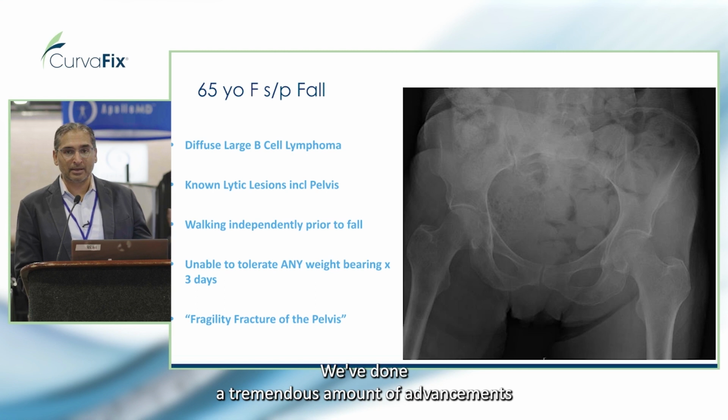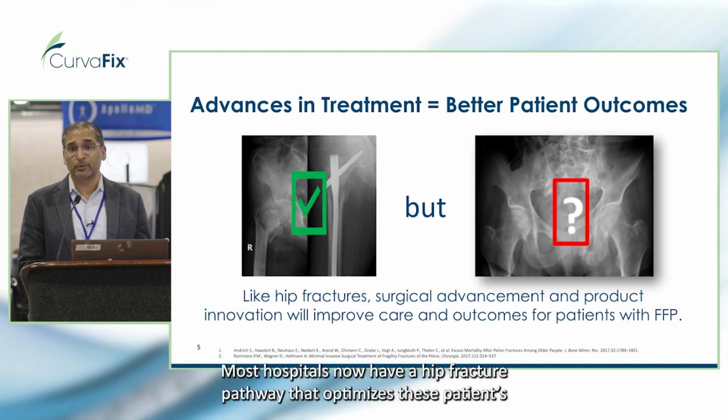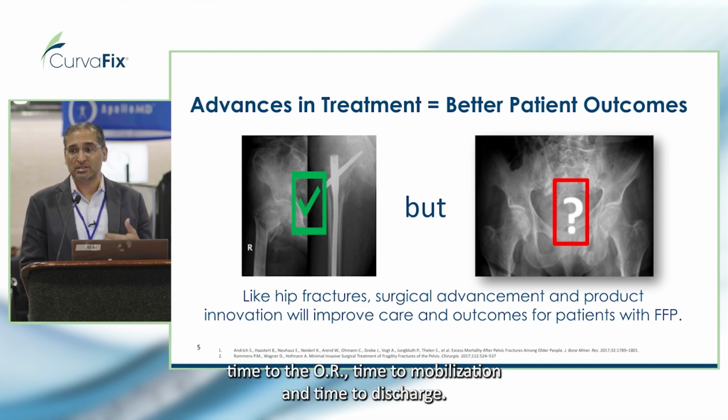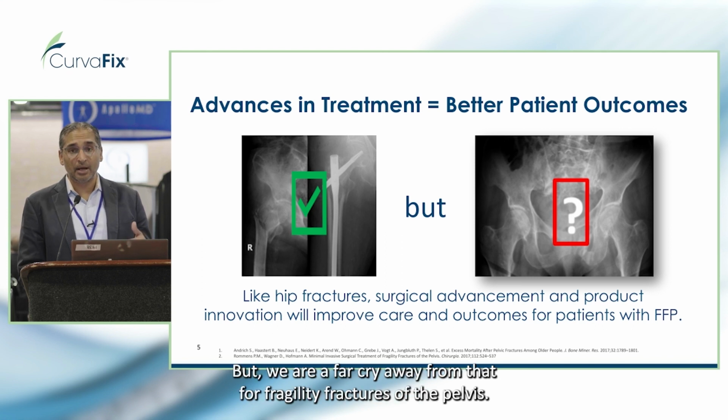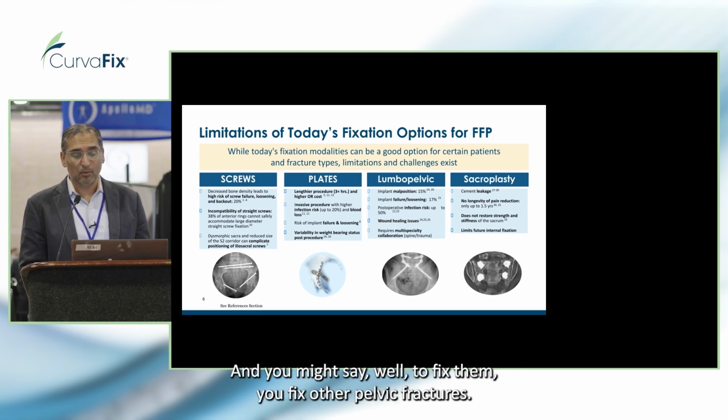We've done a tremendous amount of advancements in the management of geriatric hip fractures. Most hospitals now have a hip fracture pathway that optimizes these patients' time to the OR, time to mobilization, and time to discharge. But we are a far cry away from that for fragility fractures of the pelvis. And you might say, well, just fix them, right?